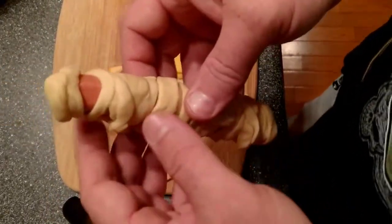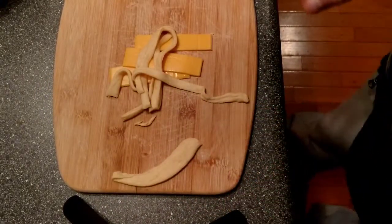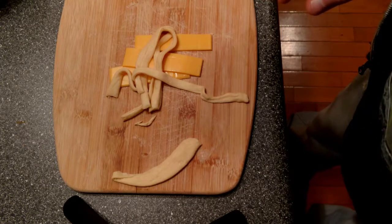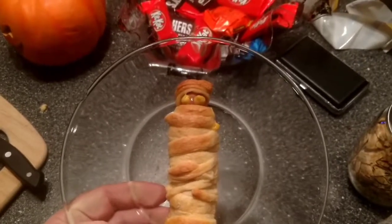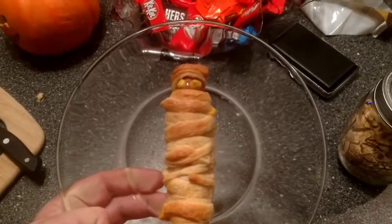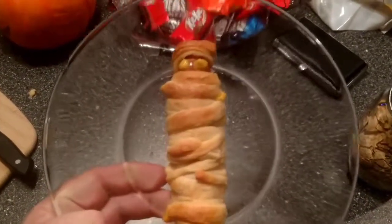Looks like a mummy to me. Set that to the side. We do that 7 more times. And there you have the finished product. The mummy hot dog.